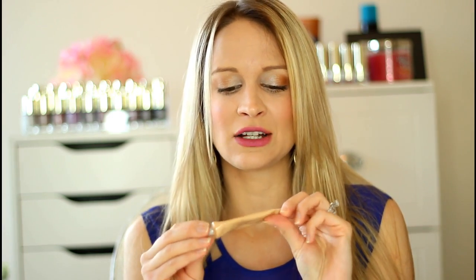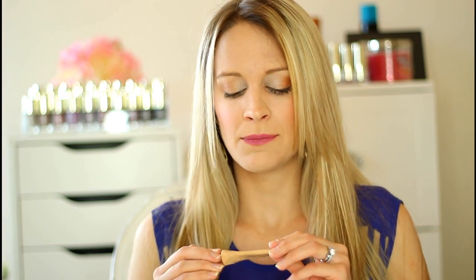But anyways, this is from Physicians Formula and I'm in the shade Natural Light. It is their Conceal RX. I have talked about this a ton, especially in my top concealers video, which I can link down below for you guys. It's a few years old, but I still use a lot of the same concealers today. This is a really good drugstore concealer option. Always highly recommend it. Just love it.